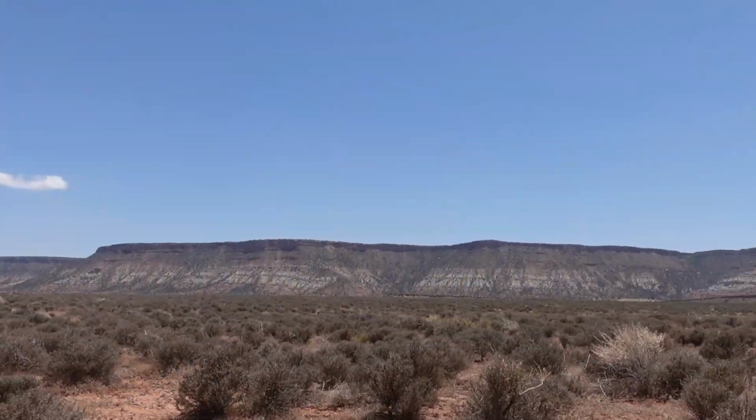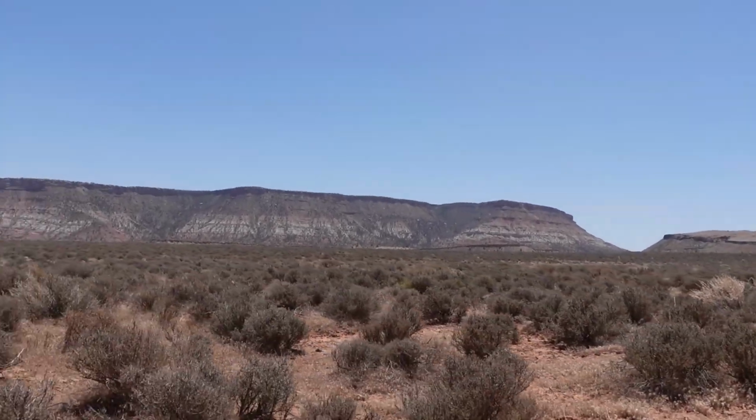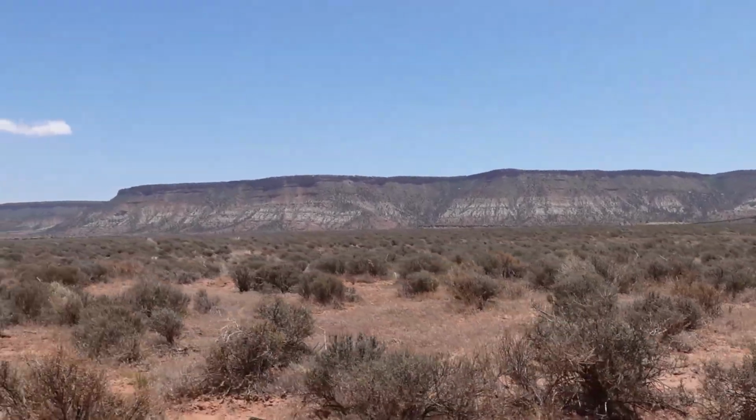If you ever have the opportunity to drive this trail for yourself or you're in the area just wanting to see something a little different away from the crowds, we highly recommend doing this trail.